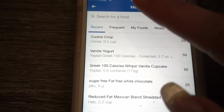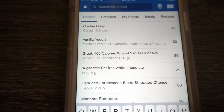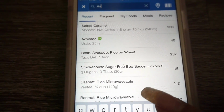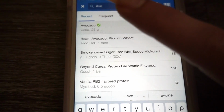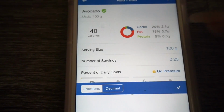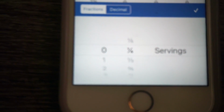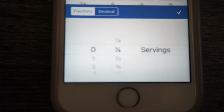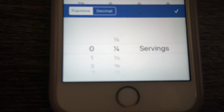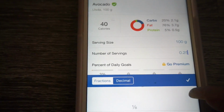So I tap on Add Food, and then I can search for a food. One of the nice things about the app is that it's pretty smart, and the things that you eat often, once you start typing it in, it will bring it up for you at the top of the list. So there's the avocado for 100 grams. And I can change the serving size. Since I only had 25 grams, I can change it to say 1/4 of a serving. Press the little check mark, and it will add it to my meal.